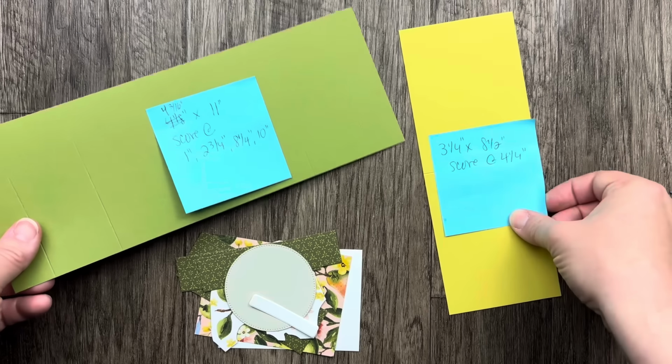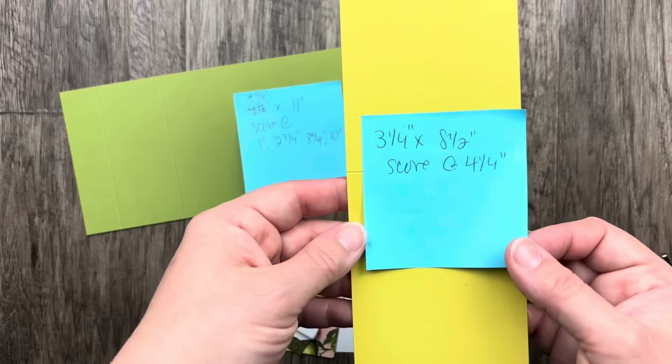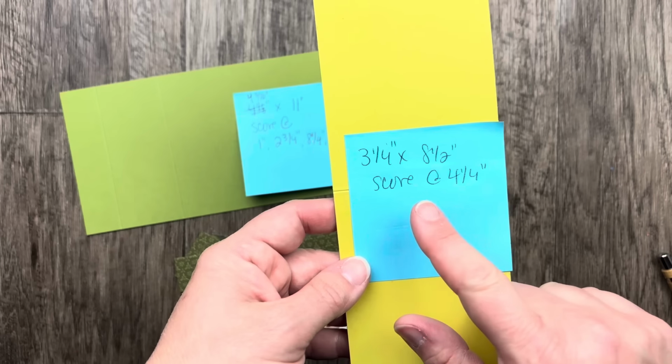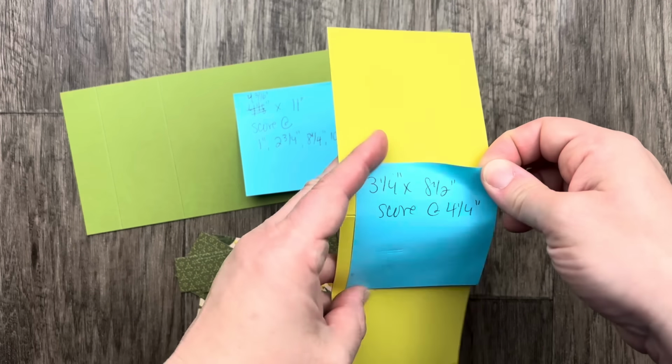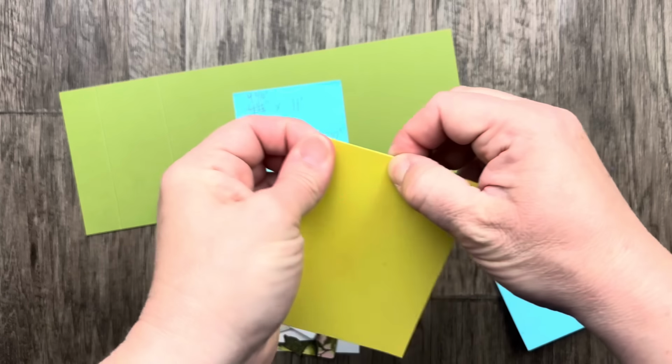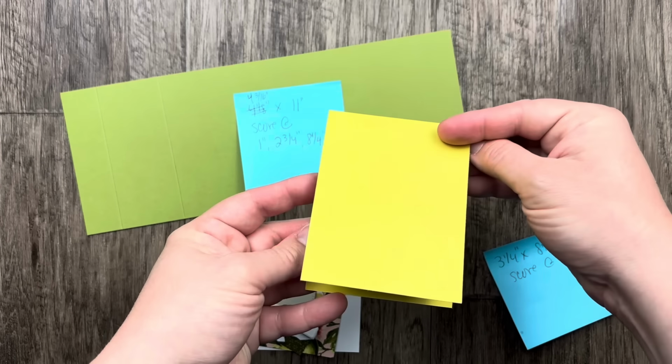And then the other piece for the center fold card is 3 1/4 by 8 1/2, scored at 4 1/4. So this is going to be the piece that kind of opens up in the center.